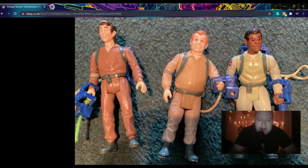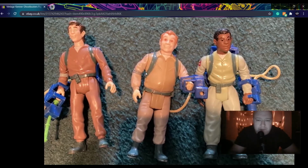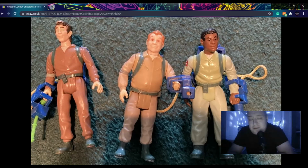The original Kenner figures, these are gorgeous. I had these, I had the whole set. I had Ecto-1, I had Slimer, the Proton Pack, everything. Never had the Firehouse though, but you know, we can't have everything. Damn it! But what we've got here is 3 Ghostbusters figures from that original line. They are not in the best shape though. If you look there, we've got Peter's, the proton beam is snapped off there. The proton beam is also snapped off on Ray, and it's snapped off on Winston as well. But other than that, they don't look too bad for figures that are a million years old.